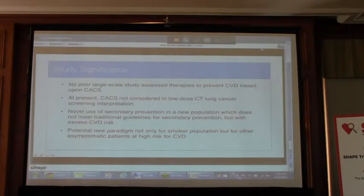One thing I think that distinguishes this trial from prior proposed study designs is that there is a novel use of secondary prevention strategies in a population that mirrors or exceeds that of prior MI patients in a new population, i.e. asymptomatic smokers who do not meet traditional guidelines for secondary prevention, but who demonstrate excess cardiovascular disease risk. So I think that if we can perform a trial like this, we can establish potentially a new paradigm, not only for the smoking population, but for other asymptomatic patients who are at very high risk for cardiovascular disease events.